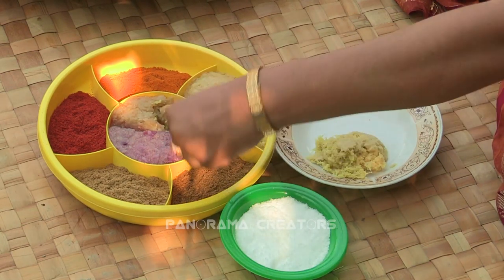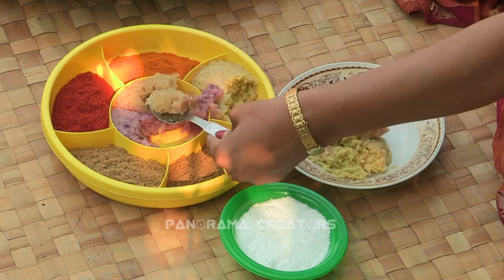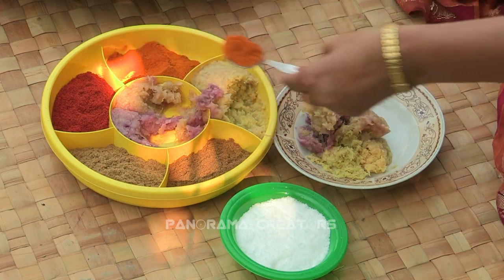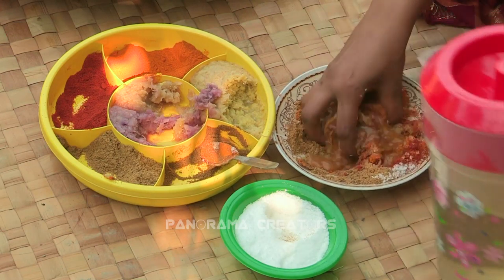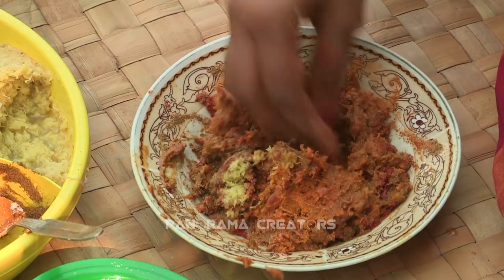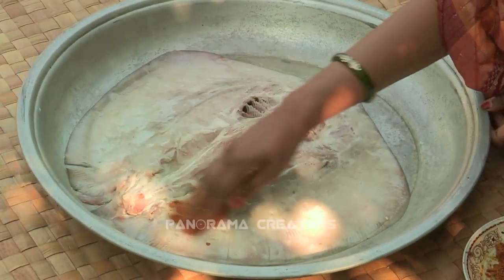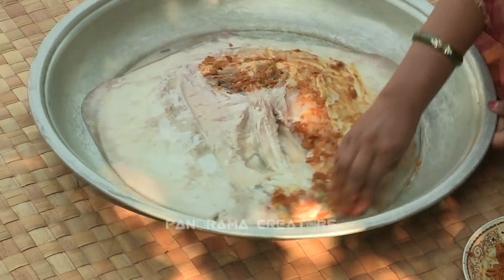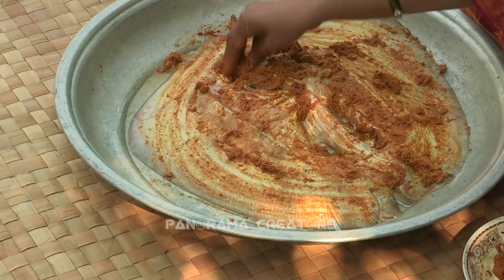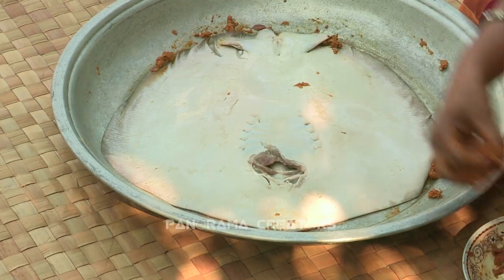You can see here are ginger paste, garlic paste, onion paste, turmeric powder, red chili powder, coriander powder and cumin powder, and of course salt. A paste is being made by mixing all the spices and a bit of water. Sister Nurun Nahar is now smearing the spice paste over the fish. It needs to smear the spices properly on both the sides.